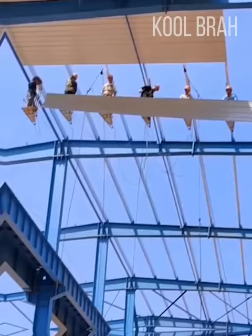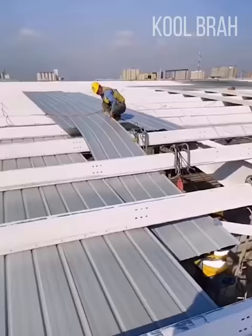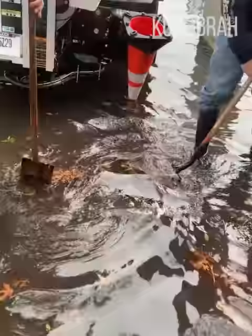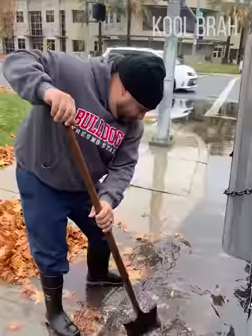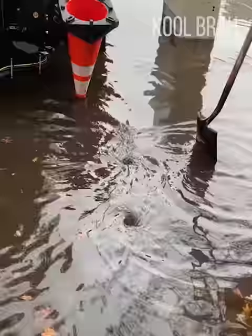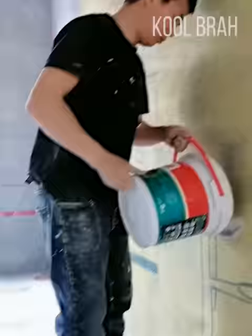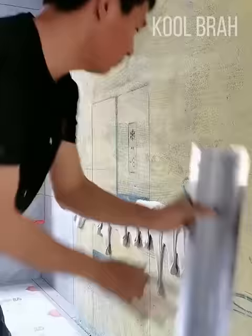This is how they install metal sheeting under the roof. In a case like this, skill and teamwork are the most important things. This guy is not simply clearing the drain, he is saving the entire street from being flooded. And this guy used plaster with maximum efficiency.